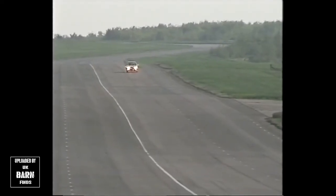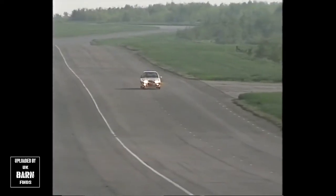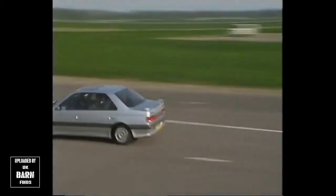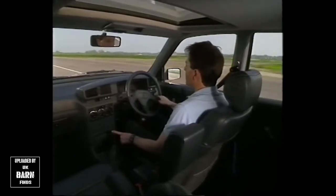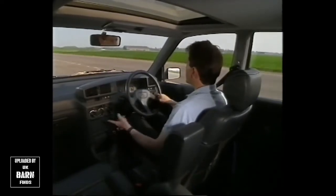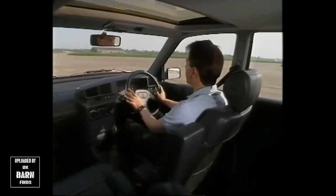Let's go through the upper rev range to find those extra horsepower at the very top end. And we can take the sweeping right-hander. You only need one finger on the steering wheel. Not particularly recommended, but just to show you just how poised the car is. And I can also change gear using just one finger, down into fourth, back up into fifth. It's a two-finger car like that. So that shows you just how much confidence the car can give you.